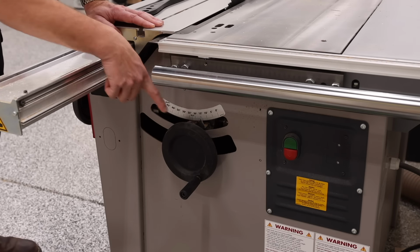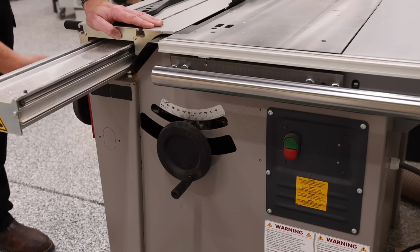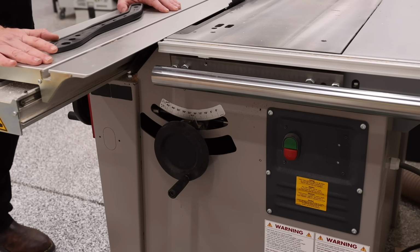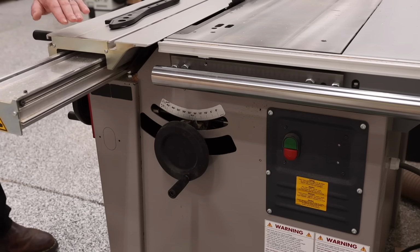But a question that I've gotten when I've told people that it tilts to the right is they're like, why does it tilt to the right and not the left? Well, it's because of the slider. So if you're going to be making those cuts, traditionally you're going to be doing it on the slider, and we want the blade to go away from the slider.